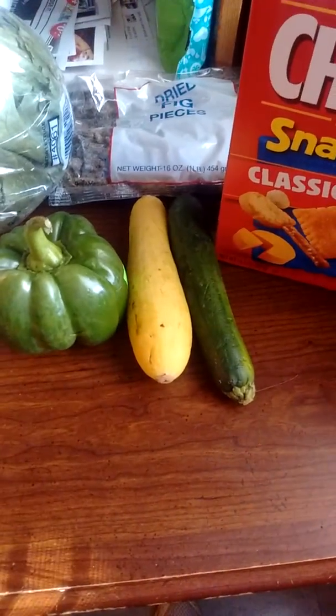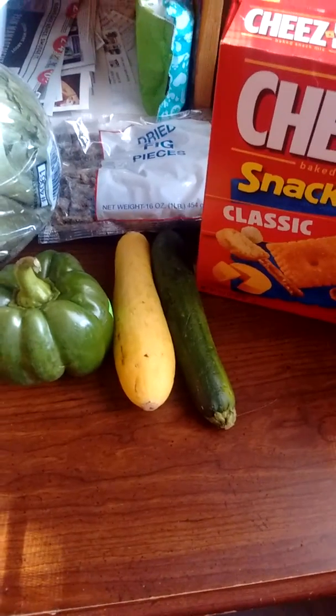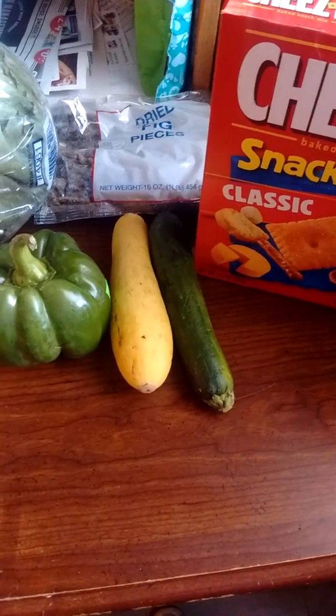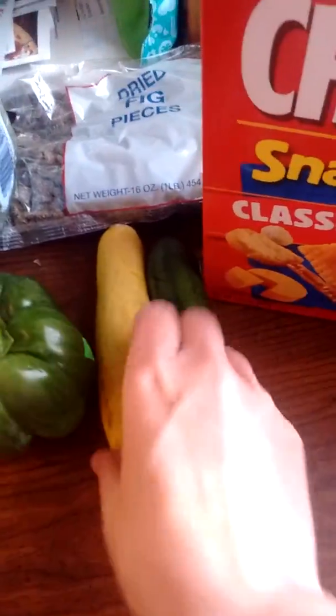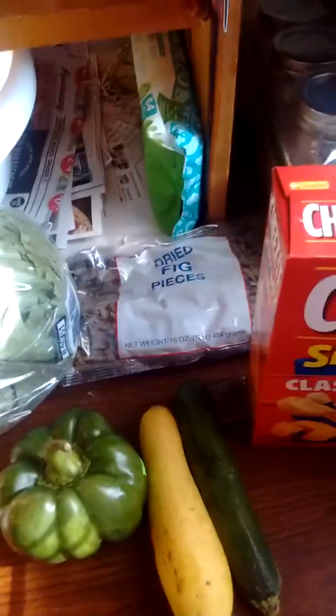They had vegetables, but they were kind of rough. They had asparagus. It would have been great if I was making a soup, but I've got enough stuff in the freezer right now. And I got zucchini and a squash. It's not too bad, too far gone. Some figs. I think they're out of cranberries.